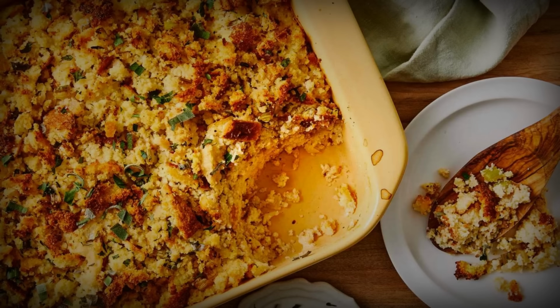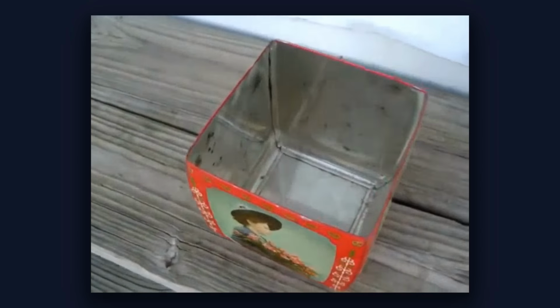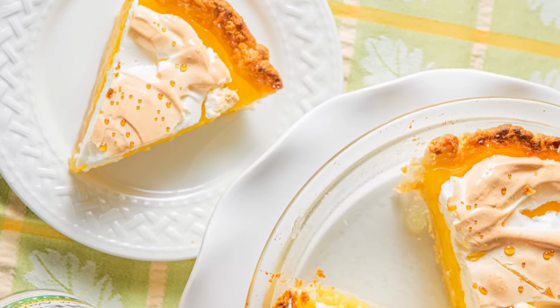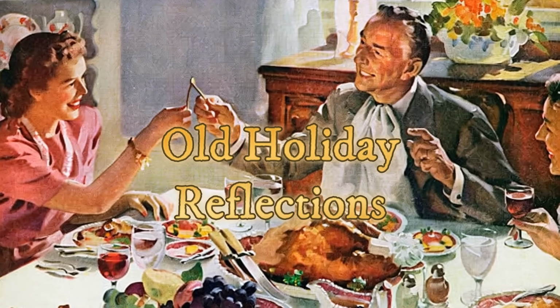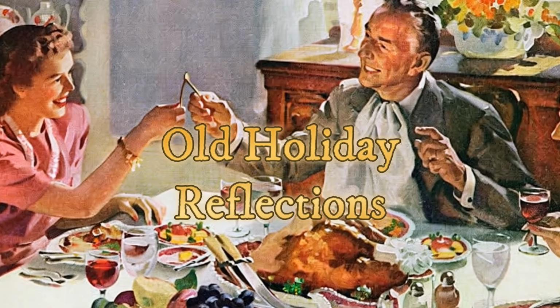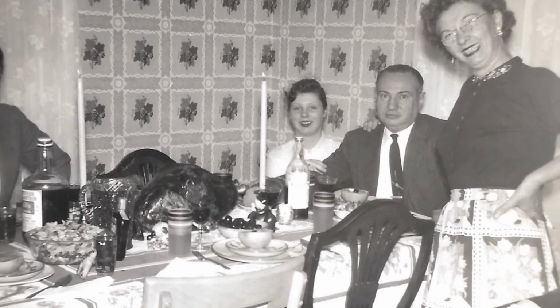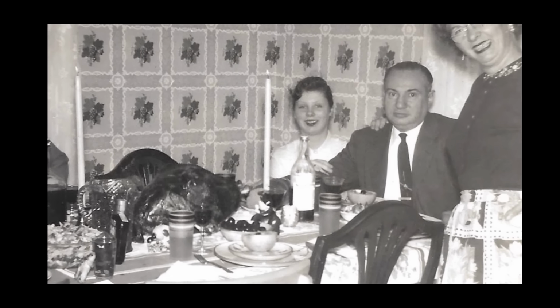Every can of pumpkin, every handful of crackers, every spoon of evaporated milk told a quiet story about resourcefulness and pride. And somehow those little dishes, stacked on Corelle plates and served beside wax-dripped candles, still felt like abundance. Maybe that's what made those mid-century Thanksgivings so memorable. Not the cost, but the care.